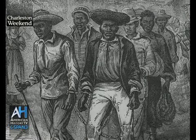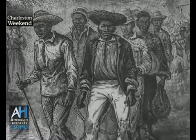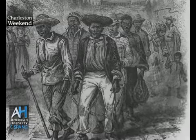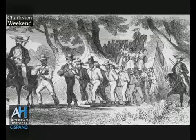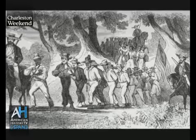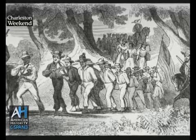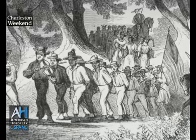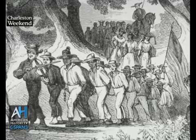Enslaved people had to be prepared for sale, especially if they had traveled from a great distance. If an enslaved person, let's say, was coming from Richmond, Virginia, to Ryan's Mart to be sold, that could take weeks or months, traveling on a good day about 20 to 25 miles a day. So it could take a long time. And by the time they got here to Ryan's Mart, they definitely wouldn't be in any condition to be sold.